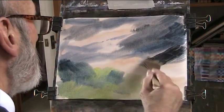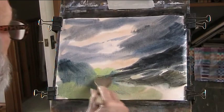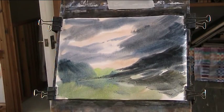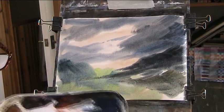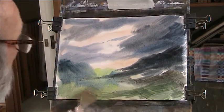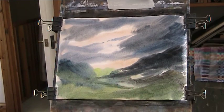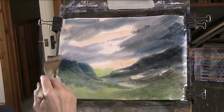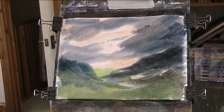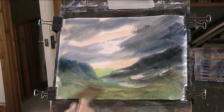And then we can put in the lighter colours. See what happens to it when it sort of dries. Okay. Oh, it's a nice blue there. Right. See how that dries. Let's put in some nice raw sienna. Let's see what happens when it dries.